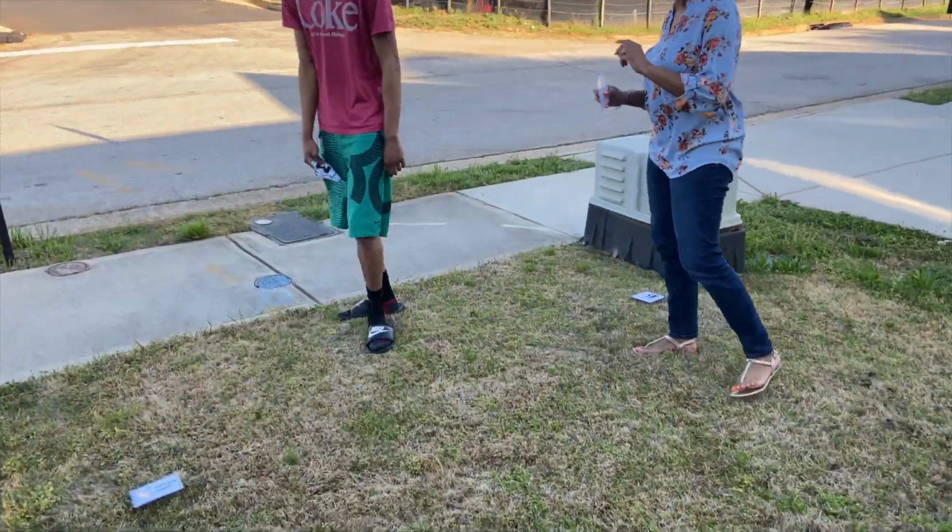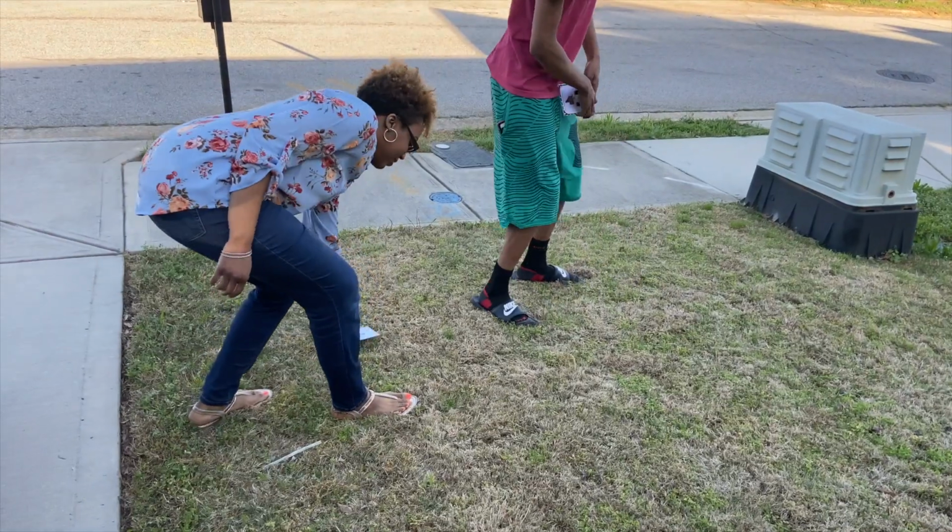Now make sure they don't go and fight each other. You can say the first person whose hands touch it, they're the person that gets to grab it. At the end of the game, all the flashcards will be picked up off the floor, and whichever child has the most flashcards in their hand would win the game.